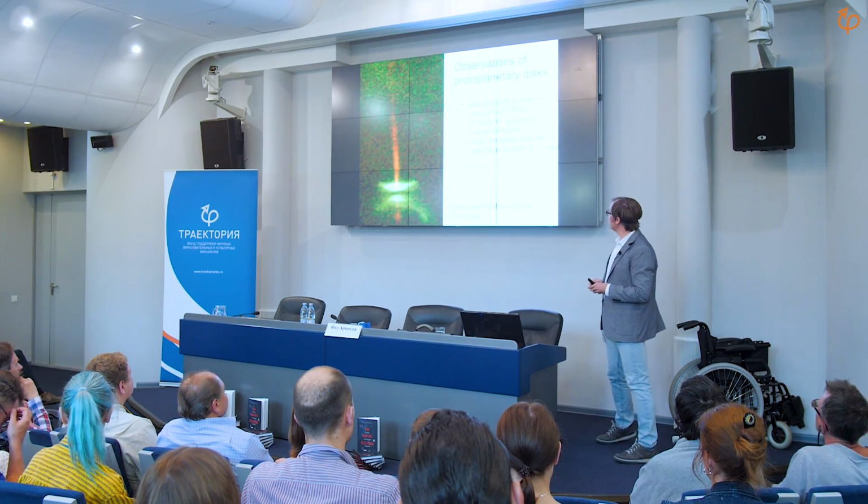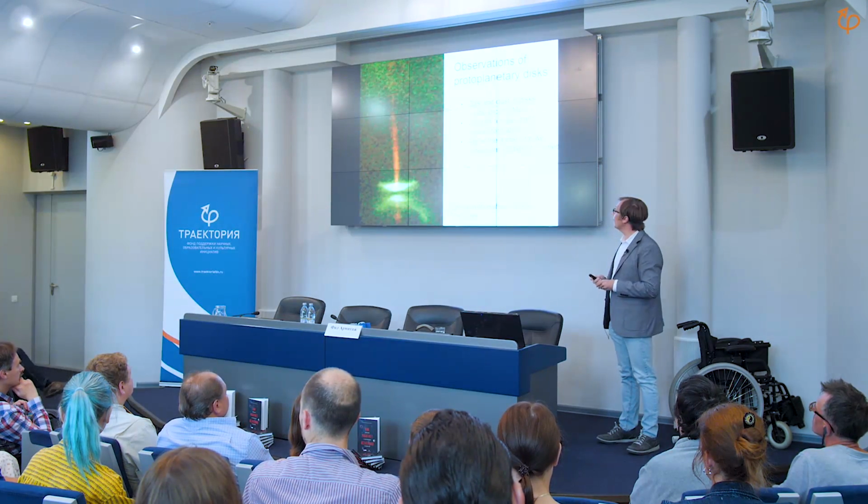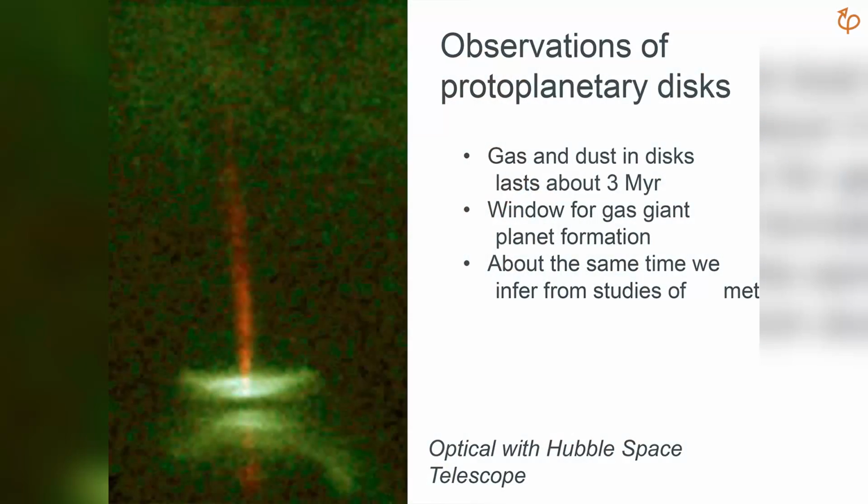And from these kind of observations, we can infer some basic things about how planet formation must take place. We know that these gas disks and the dust that's within them lives typically for a few million years. So that sets the amount of time we have available for building at least the gas giant planets which contain significant amounts of gas. For the terrestrial planets, things like the Earth, which don't have large amounts of gas, potentially their formation window could extend longer because they could form after the gas had actually been lost.